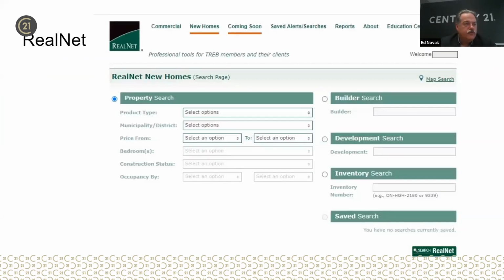The other source for projects is RealNet, and this is accessible through TREB. You can search for properties by municipality, by product type, pre-construction. It could be homes, townhomes, detached, condos, and so on. And you can search by builder name. They used to be a lot better at maintaining this. From what I've seen recently, it's not as good as it used to be, but it's another source.